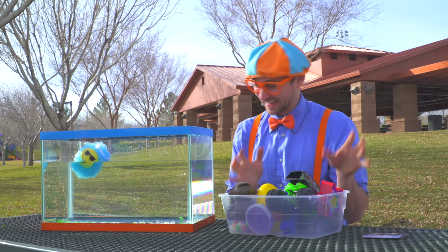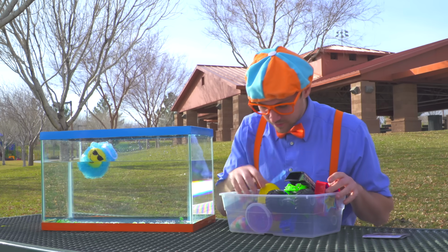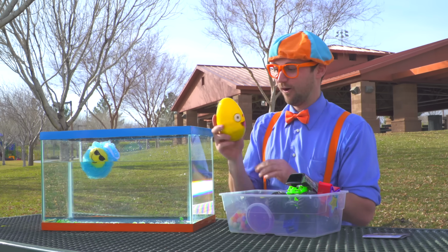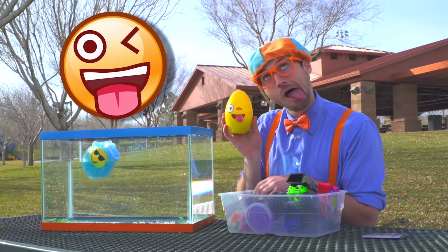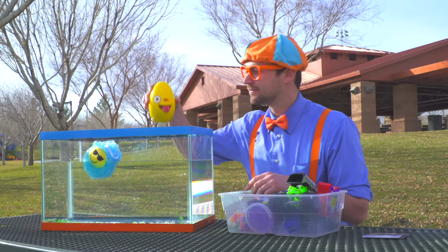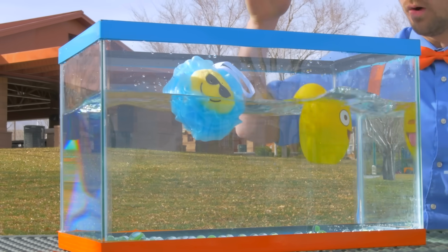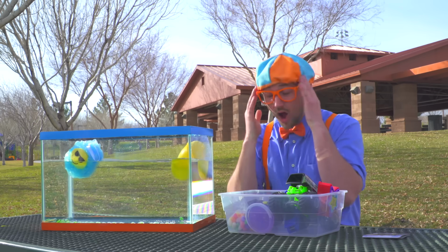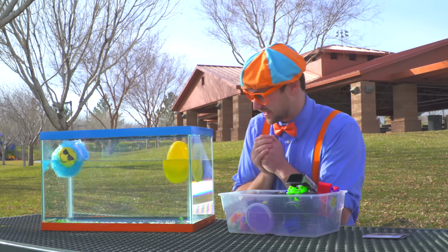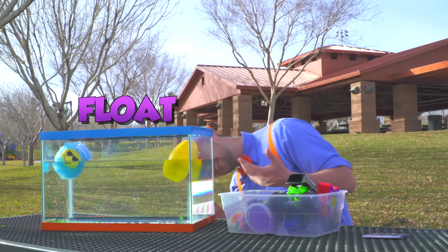Okay, what else? I love this. This is so much fun. Okay, what else do we have? Ooh! Whoa! Oh, look at this face. Okay, an egg with some rocks in it. Ready? Here we go. 3, 2, 1. Whoa! I was wrong. I thought that was gonna sink because it had really heavy rocks in it. But look, it floats. Whoa!